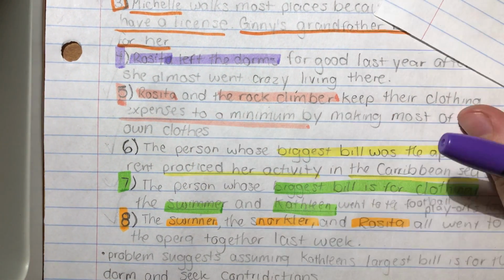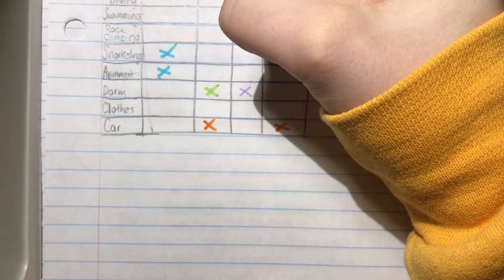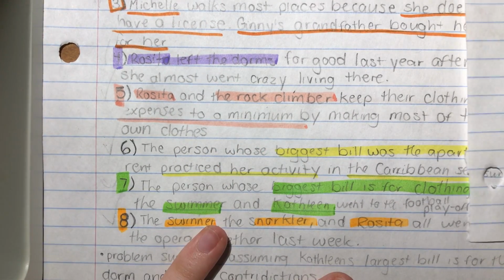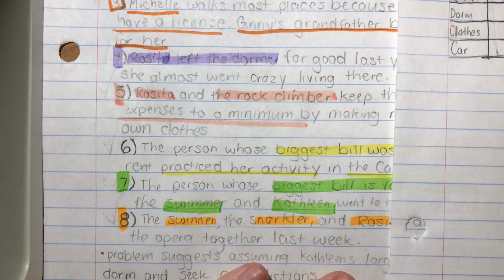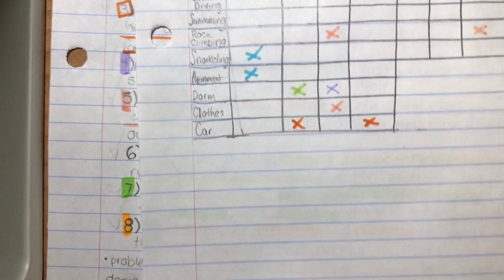Clue number 5 says Rosita and the rock climber keep their clothing expenses to a minimum by making most of their own clothes. So Rosita and the rock climber are 2 different people. So Rosita cannot be the rock climber. So we're going to cross off rock climbing. Also, since Rosita and the rock climber keep their clothes expenses to a minimum, we're going to assume Rosita's highest payment is not clothing. And also, since the rock climber is the same way, we're going to cross off rock climber and clothing too.